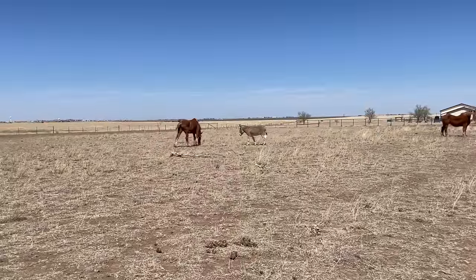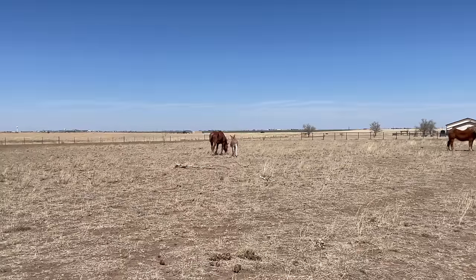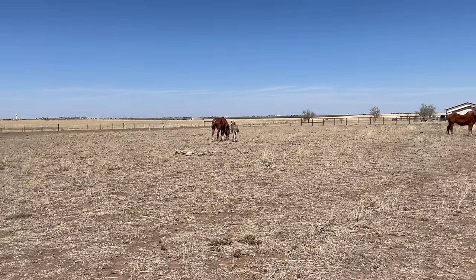Finn also met Jack the donkey out in the pasture. This was a super sweet moment because Jack is always the greeter of all new animals to the farm since he was the first to arrive here.